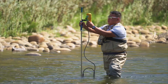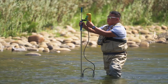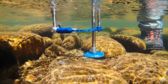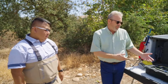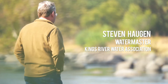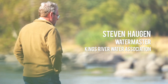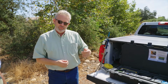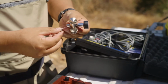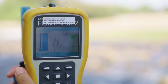We're out here today with St. Joseph Tau, Kings River Water Association, one of our hydrographers. We're going to be taking a flow measurement in the river. The piece of equipment that we have in front of us here is a flow tracker. It's an acoustic Doppler instrument, a modern electronic device for measuring the velocity of the water. And when we know the depth and the width of the section, we can calculate what the actual flow rate is in the river.